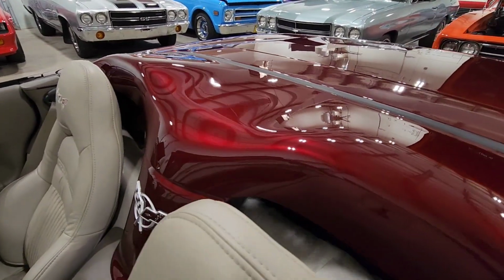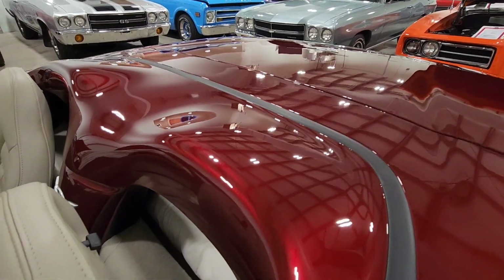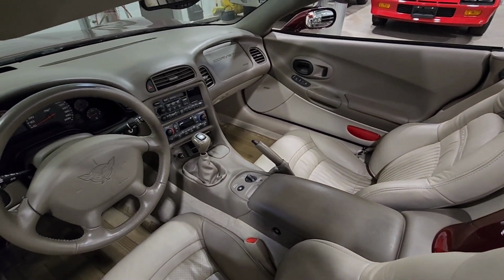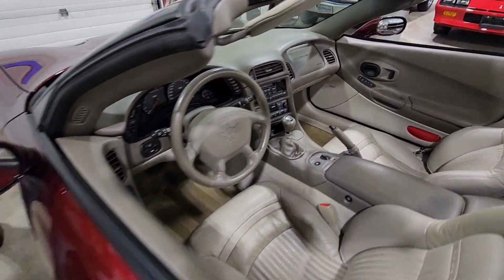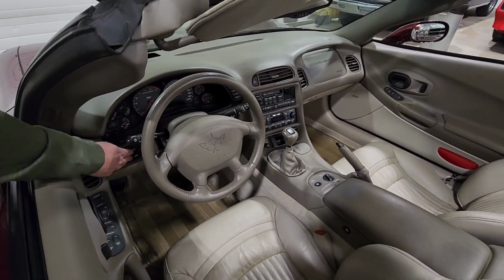And just peek in here. Yeah, it's got that super awesome fitted tonneau that goes over the back. The color of this one is like ruby red. It's gorgeous. It's such a lush red color. I'm not doing the hood because they all look the same under the hood.